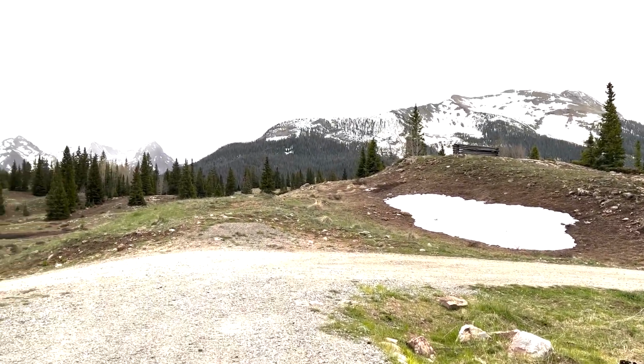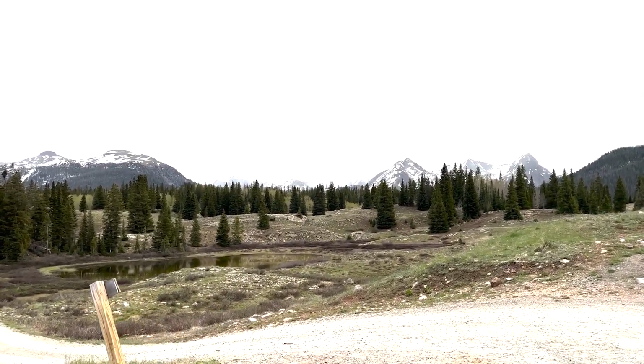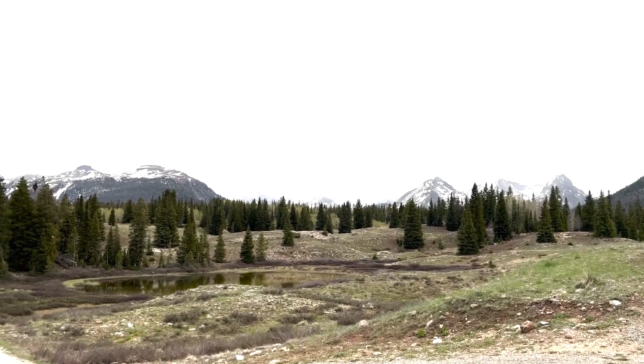So that's this side, man. It looks like we got some snow coming. It is the middle of June, y'all. The middle of June. So as we walk back, let's talk prices.